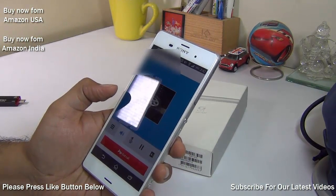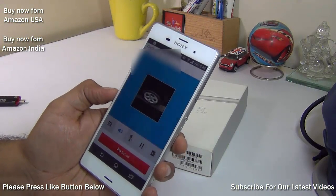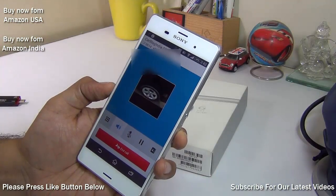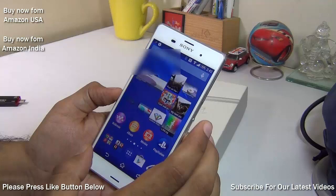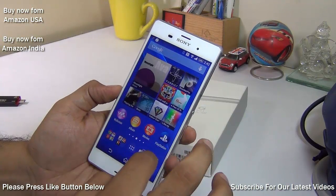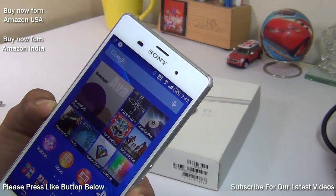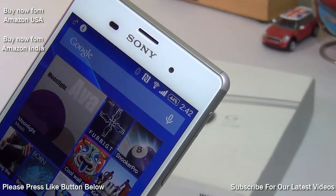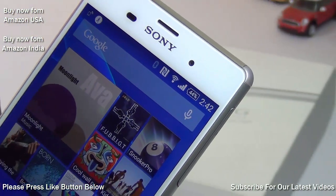Hello. Testing call quality on the Sony Xperia Z3. As you can see, the call quality is coming out to be really nice on this, and there is no problem when it comes to the audio or the call quality. The signal reception is also fairly strong, and we have used it for 3G tethering as well as calling, and there has been no problem when it comes to the call quality on this phone.